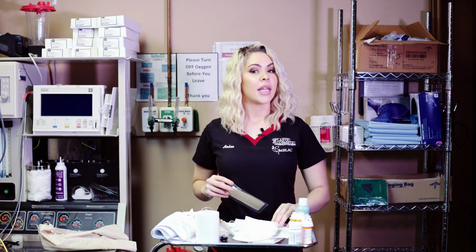These are steri strips. You will have them on the incision line of your abdominoplasty. Do not pull them off. They will fall off on their own over the first few weeks after surgery.